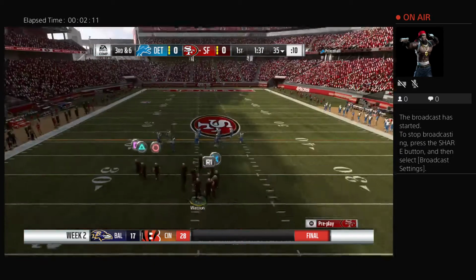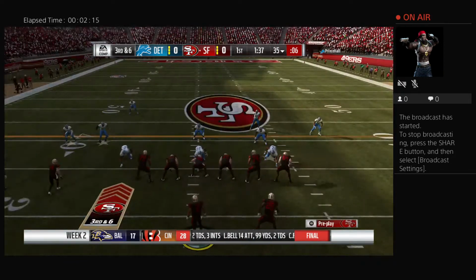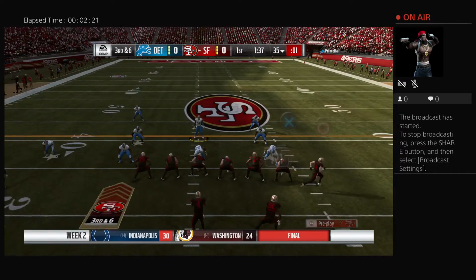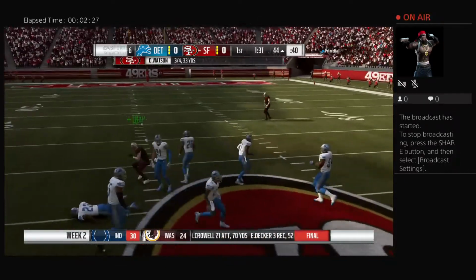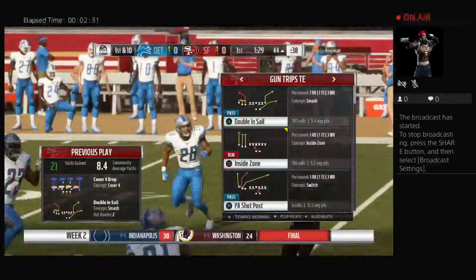So after the second down incompletion, they'll come up now against a 3rd and 6. Watson just beating the play clock, and able to connect with Barrios. And a nice gain at 21 yards.